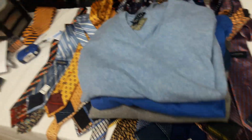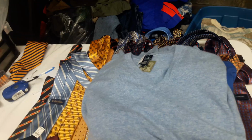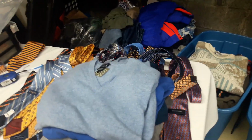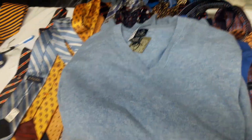So anyway, let me show you what I picked up. I had a few sales that I went to that I knew the people running them, and I knew they were going to take care of me, pretty much. I mean, not super cheap. When you go to estate sales, a lot of times you do have to pay up, but it's better than getting the cheap merchandise.